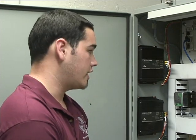Well, I think the most valuable thing I've learned is the basic layout for almost any SCADA panel. I think the most enjoyable thing is actually seeing how everything functions, right in front of you.